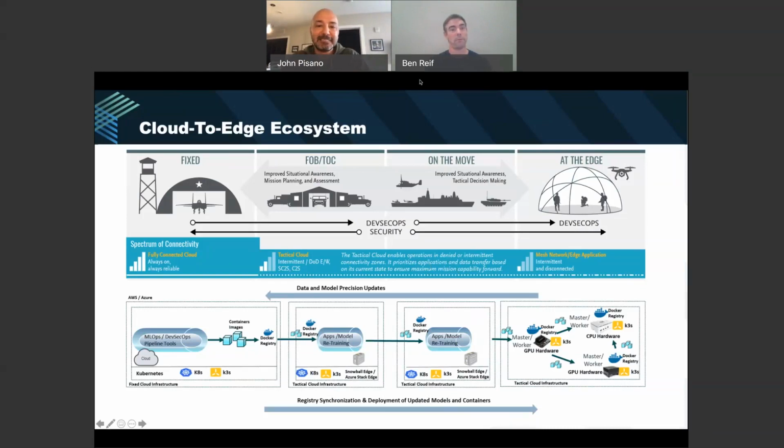So now that we have an understanding of this broader ecosystem and what some of the needs are, let's take a look at how each layer within that ecosystem supports operations at the tactical edge. Starting at the far left, we have our fixed cloud infrastructure. This could be AWS, could be Azure, what have you. This is where our mission application development occurs. It's the same stuff that we're all probably typically used to.